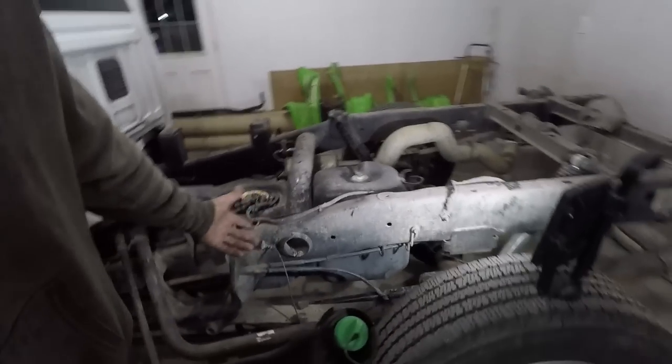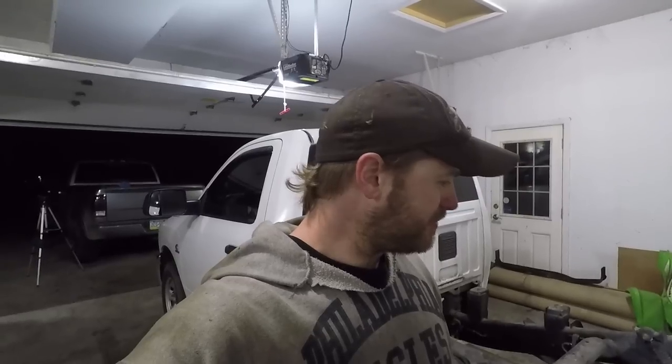I'm just still in awe about the amount of dirt and grime and just crap that this truck has seen. I guess it's been buried in the sand before. This is going back to when we first started tearing into the truck, you know, the stupid stuff we'd find. But yeah, it's kind of par for the course for this thing.